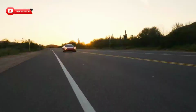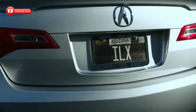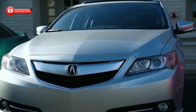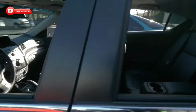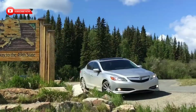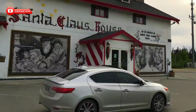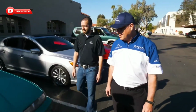Driving an Acura, mechanical reliability is kind of in the back of your head, not to be worried about. This is a 2013 ILX. Despite the fact that it looks pretty new, this also has 213,000 miles on it. Wow. So 200,000 miles, and this is the one that you took way up to, was it the Arctic? To the Arctic Circle in Alaska before. Wow. Yeah. Any issues along the trip? Didn't even pop the hood once. Cool. Solid.